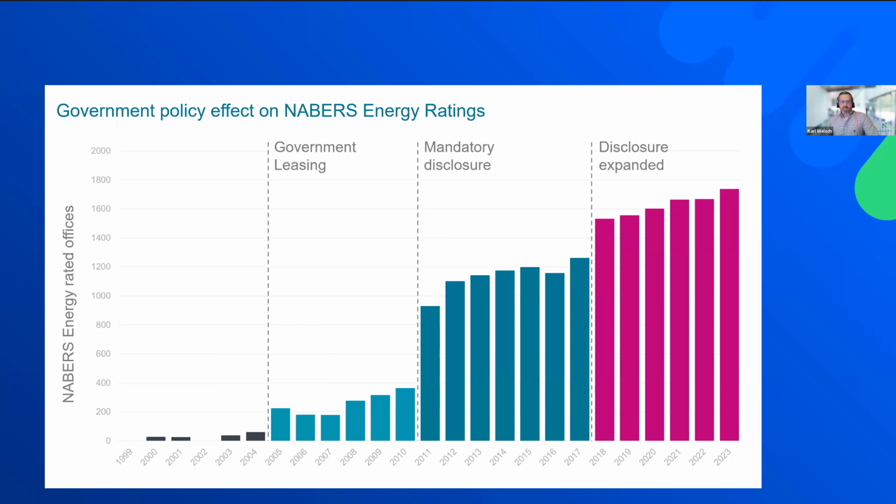So later the program expanded by reducing the eligible floor area to 1,000 square metres, and a significant number of new buildings joined the program. So the point of this slide is to show that NABERS is a very effective tool to be used in policy, whether it's government policy, as I just mentioned, or private policy. So that's a brief introduction to NABERS, Jim, and its uptake in Australia.